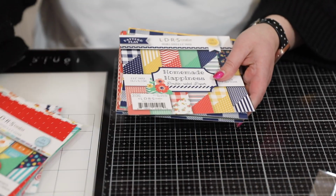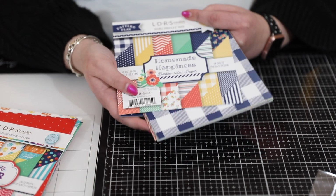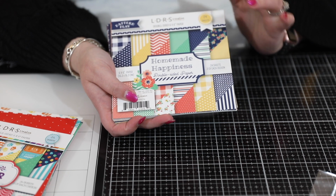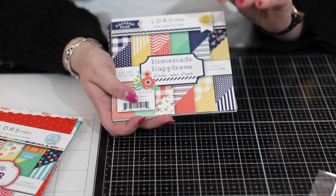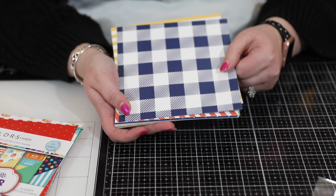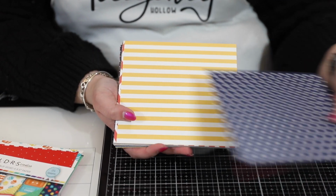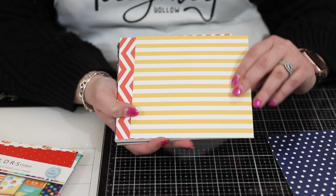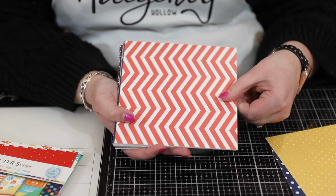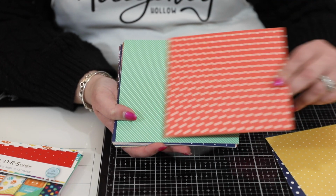Then we're going to go into Homemade Happiness, and I am really loving these colours. They seem to be really on-trend colours. If you've been watching my videos, you'll have seen I've used lots of oranges and yellows, and the fall colours seem to have really become spring colours this year. So we have a big plaid here, and this matches that stencil, and then we have our blue polka dots. Loving all these polka dots, of course. We have our yellow stripe that comes into our yellow polka dot. We have what I would call a corally orange, and then we have that in the polka dot.